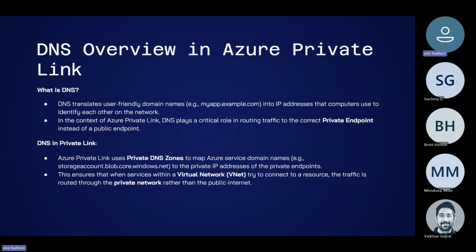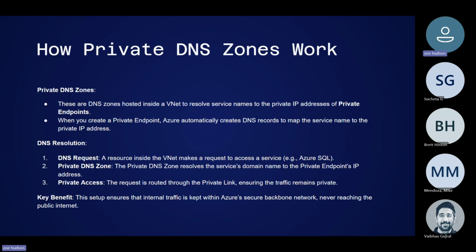Azure Private Link uses private DNS zones to map Azure services domain names to the private IP addresses of the private endpoints. This ensures that when a service within a virtual network tries to connect to a resource, the traffic is routed through the private network rather than through the public one. It's really nice. It does all that rerouting for you. You don't really have to worry about it. So it's kind of a user-friendly system there.